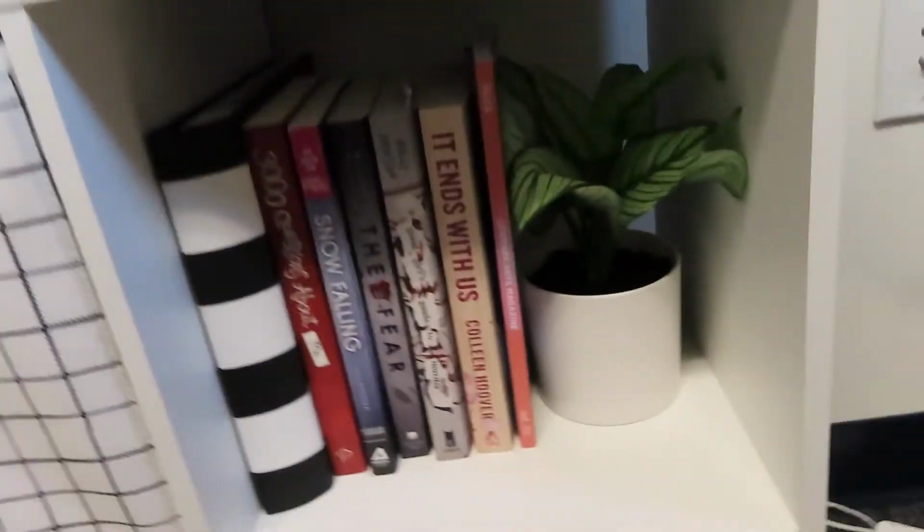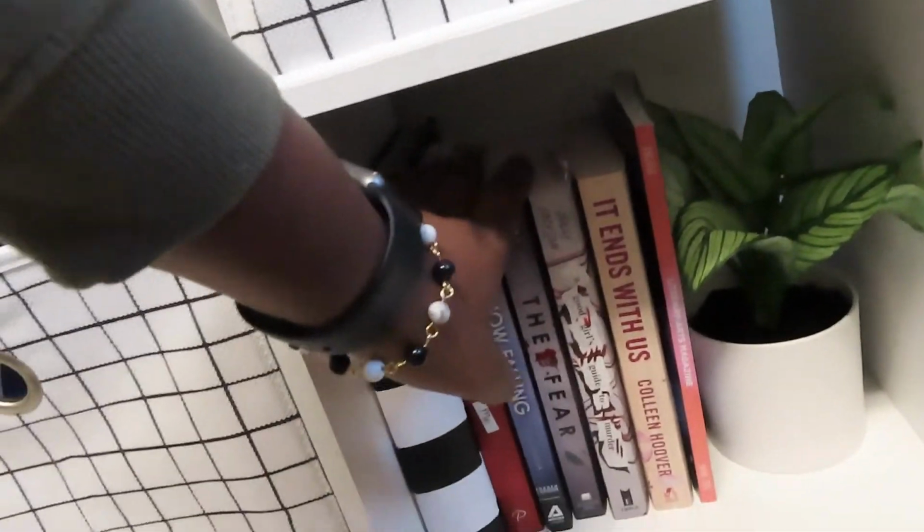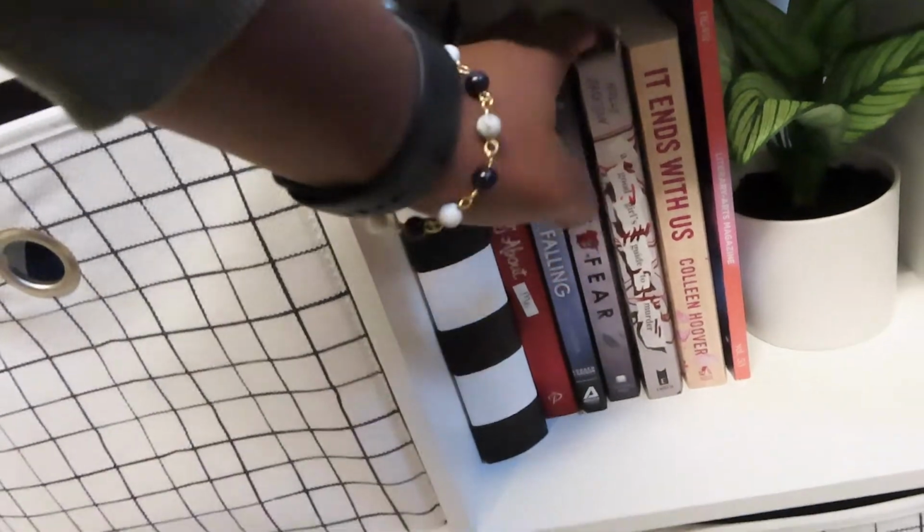Plants, you know, for the aesthetic. This one has feminine products. This one has Lysol wipes, and then books. I have not read a single one of these books, but I will eventually. This one, I'm on like page 10. More plants. This is getting junky.